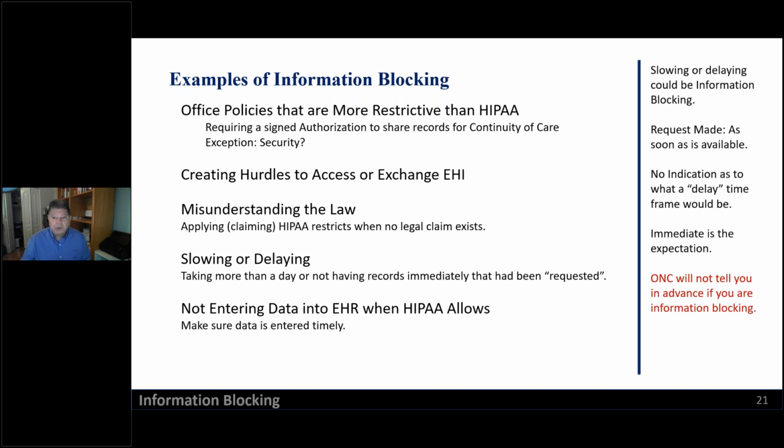Misunderstanding the law. So you claim a HIPAA restriction that actually doesn't exist, such as, again, having that authorization form. Well, we can't do it because HIPAA requires us to have that. No, it is a permitted disclosure to provide records for continuity of care. So misunderstanding the law would lead to an information blocking claim.